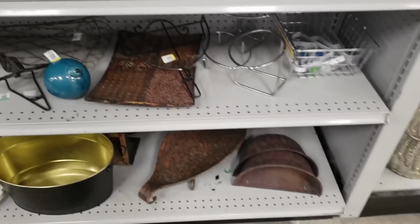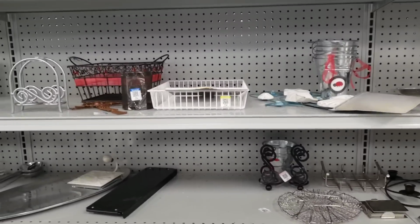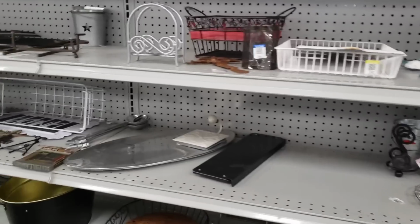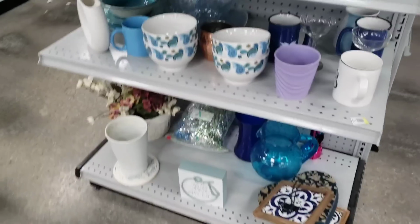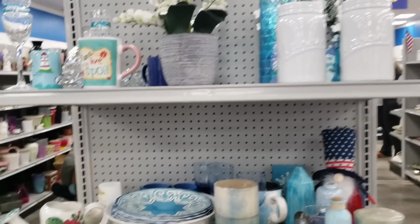Huh. I can't believe everything's like gone. They must have stuff that was still in here, they must have packed up and then sent off probably to the bins or something, I guess. That would be my guess. Okay, let's peek at this side real quick. Not seeing a whole lot.